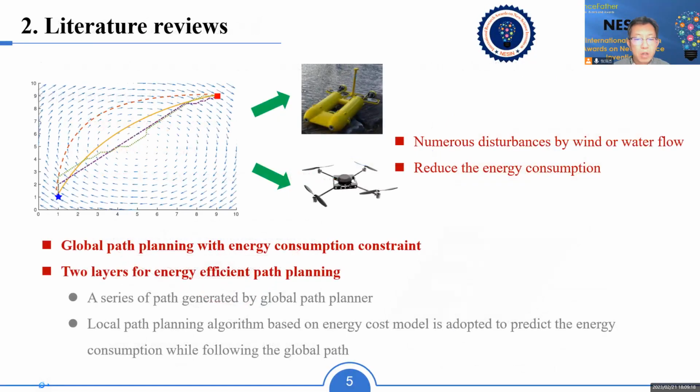The optimization methods of energy consumption have been widely used for path planning for unmanned aerial vehicles and unmanned underwater vehicles. They are subjected to numerous disturbances by wind or water flow during the movement. These disturbances can serve to help their mission by planning more energy-efficient paths. With the increasing demand for autonomous ground vehicles in both civilian and military applications, the path planning problem considering energy consumption optimization has become a hot topic for them.